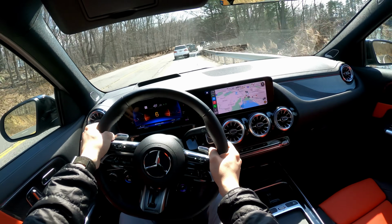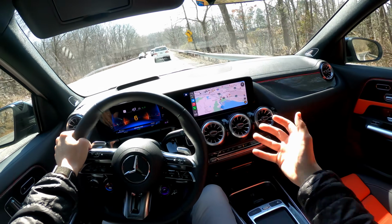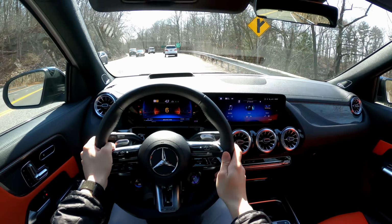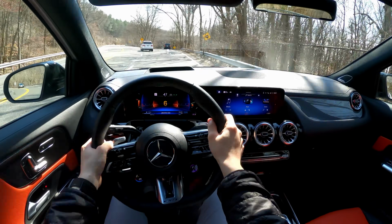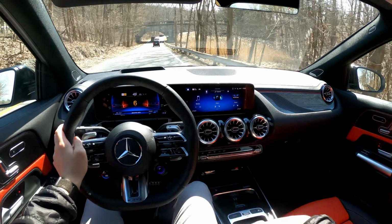And now for 2024, we also lose that touchpad that we used to have. So now at least you do have these touch controls to control your infotainment screen if you don't want to reach over and touch it, which is a nice touch. We also have this gesture control thing, which you can configure. So I have it set up to change my ambient lighting here. You can set it to change a few different things. So they've tried to fix it without having the touchpad.